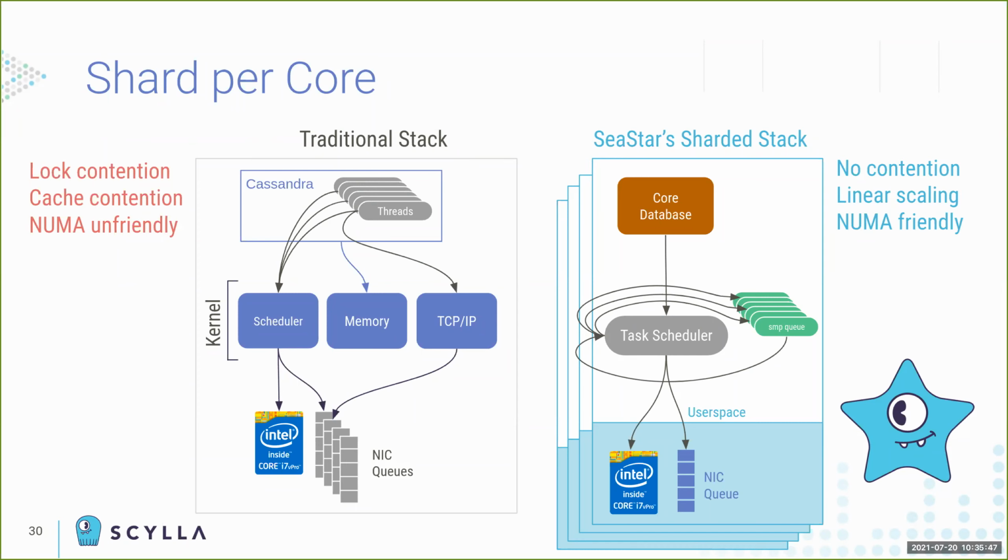Whereas with Scylla, it's a Seastar framework, basically, you have the same number of Scylla instances as the number of cores, and each one of them is pinned to a specific core. It never moves between cores. The kernel scheduler is basically disabled, doesn't do anything. And instead, you have the separate task schedulers of each Scylla core, and that manages the concurrency within the database.